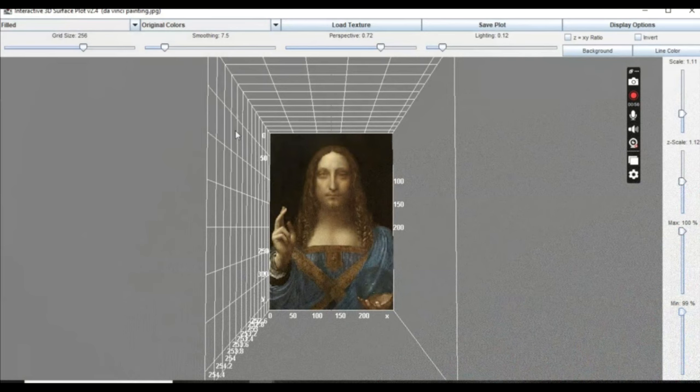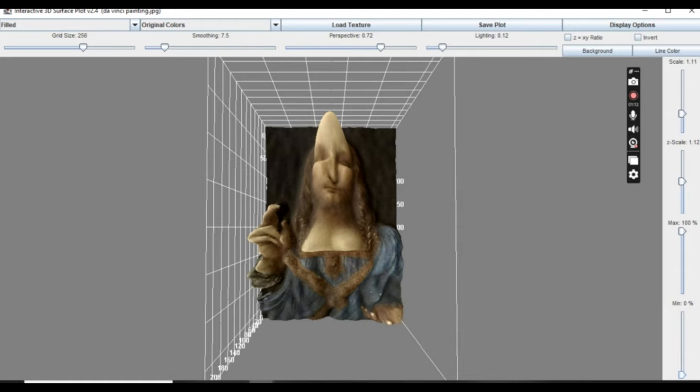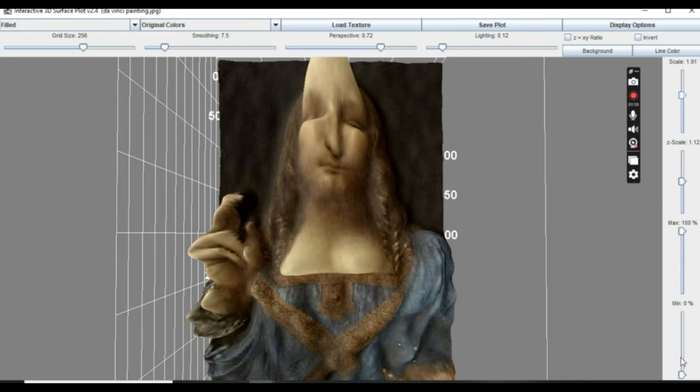All right, this is scene seven. This is a painting by Da Vinci. Let's take a look. Does this piece of artwork contain accurate depth information? And we do that very simply by turning this down. Okay, and as we can see immediately, it looks deformed, it looks awkward, it does not contain accurate depth information.